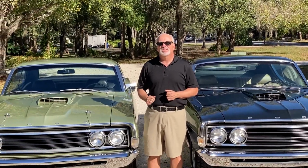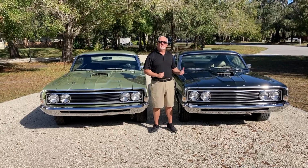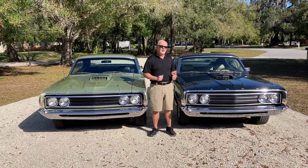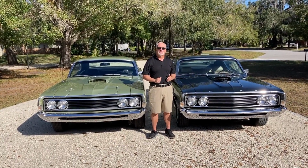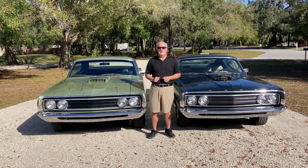Jim Camposano here, and I'm surrounded by Ford royalty. On my right, a 69 Super Cobra Jet Cobra. On my left, a regular Cobra Jet Cobra. This one with factory air, one of less than 1,000 made. Hold on to your hats, we're gonna have some fun with these babies.